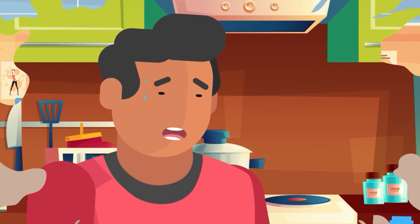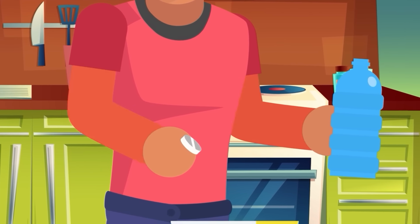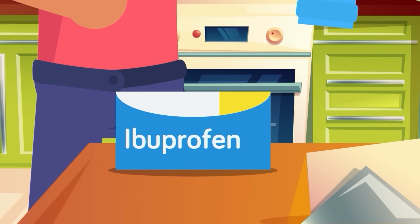A common way to ease this pain is to head to the kitchen cabinet, grab a bottle of ibuprofen, and pop a couple pills. There's no problem with getting a little pain relief to help you through your day. Right?